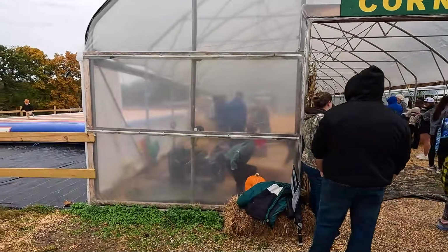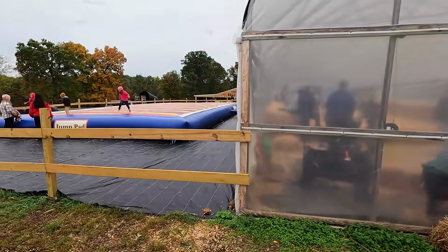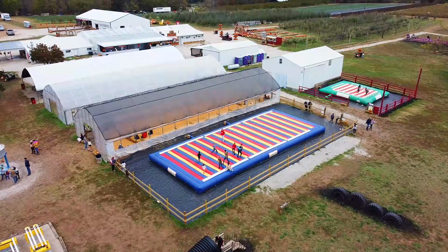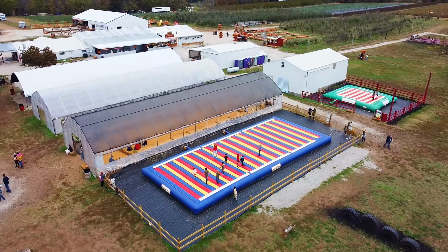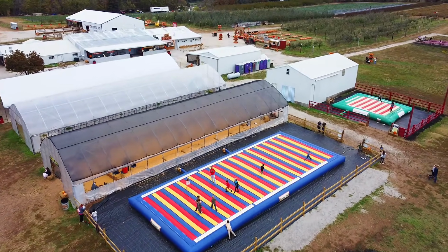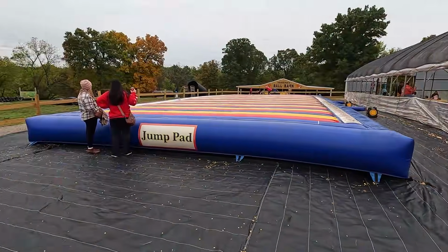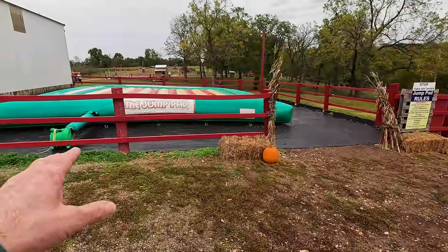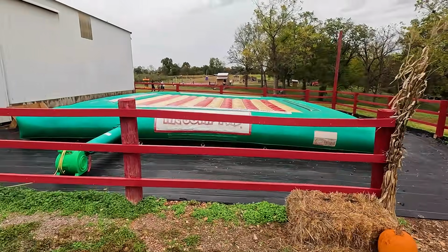And right next to the corn pit, we have the jump pads. Massive. Oh man. I might even have to go out and try this. Yeah, there you go. Very cool. Looks like it might be a little slick today, though. It's been raining, sprinkling. Another jump pad over here. Why is there no kids on this one? Is it a little smaller? This is for the smaller kids.